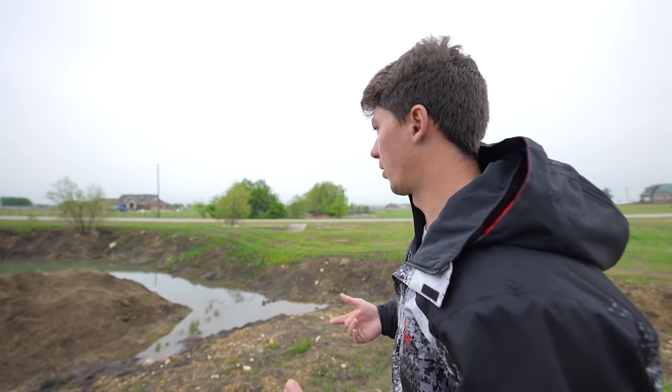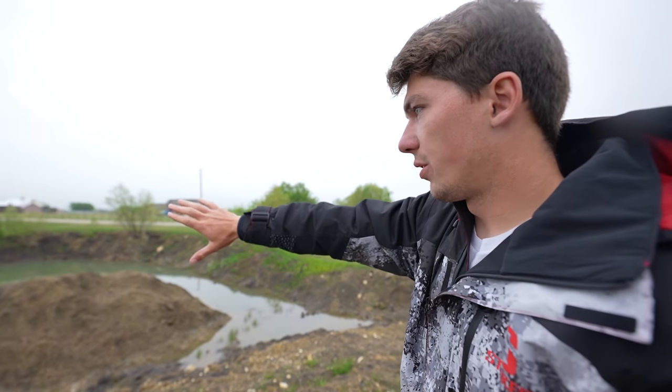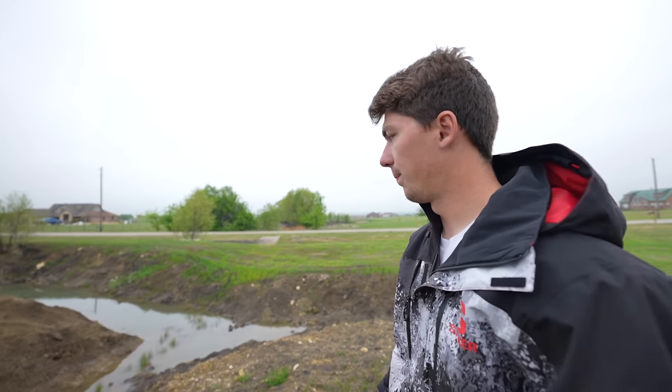Current at least, not creeks, but current to spawn. Maybe some small rocks over there too. Pea gravel and sand in this area. I think it's a good plan.